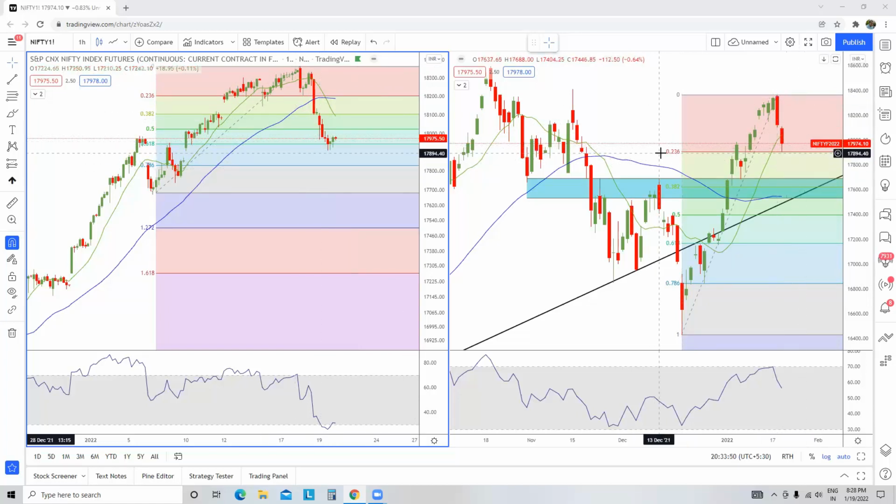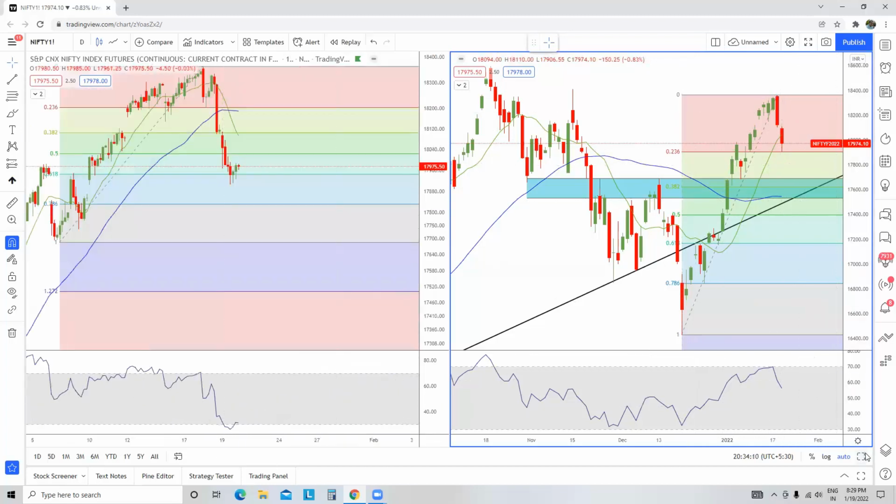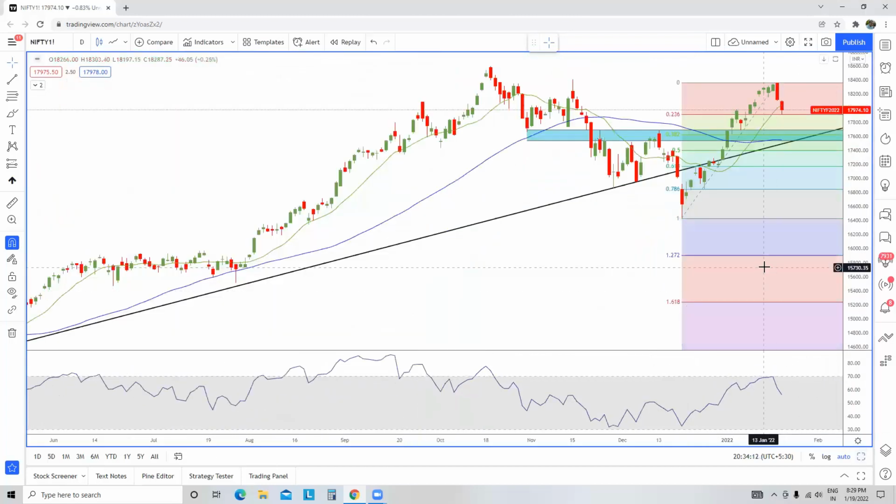So what we need to understand is, has the Nifty topped out in the short term? Or is this just a small dip in an overall uptrend? So let's start the video without any delay. As usual, I have the daily chart on the right hand side and the hourly chart on the left hand side. Let us understand what is happening in the daily chart first.